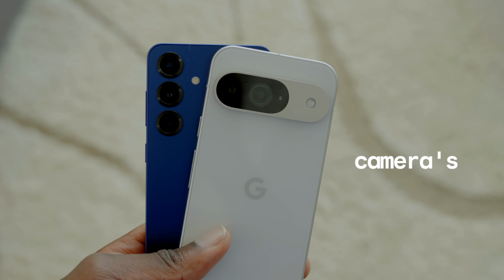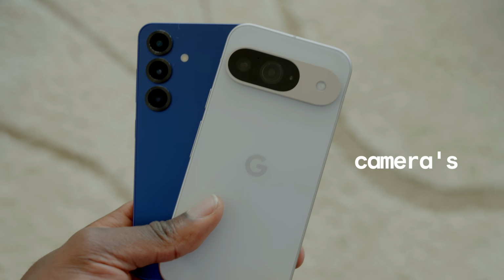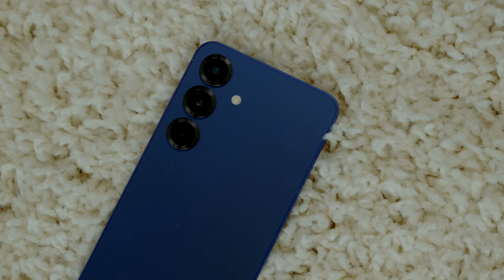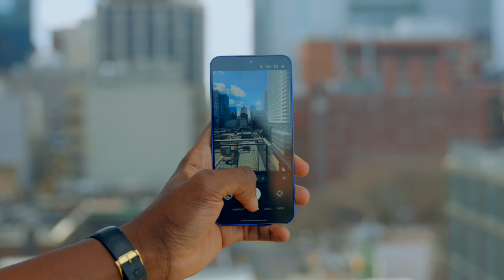So with every new phone, we have to talk about the camera. And when it comes to the S25, well, there's almost no difference from the S24. You have the same sensor, same specs. So naturally, you're going to expect the same picture quality. And for the most part, that is exactly what you get.